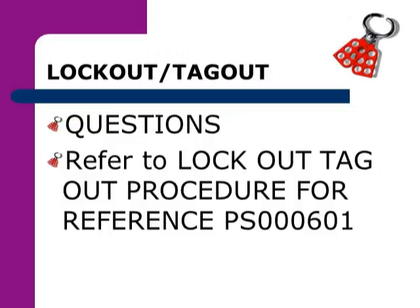For future questions, please reference the lockout-tagout procedure PS 000601.